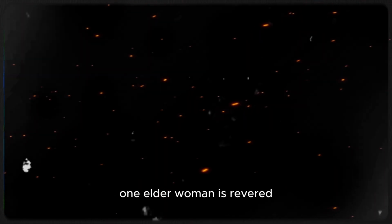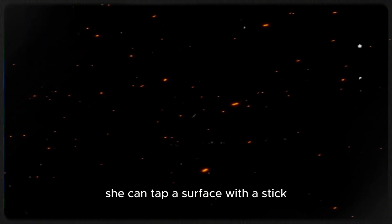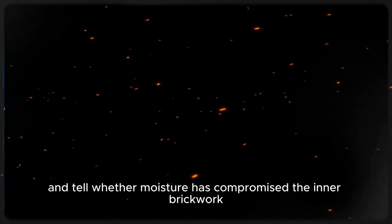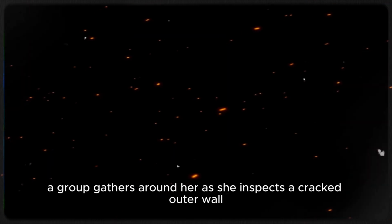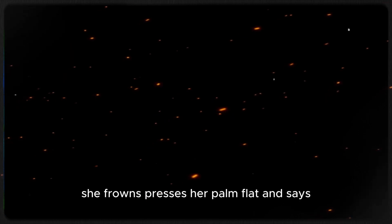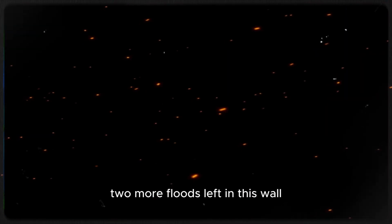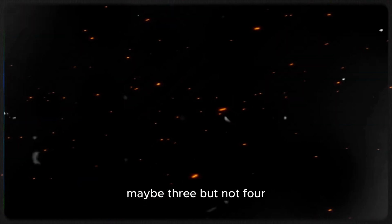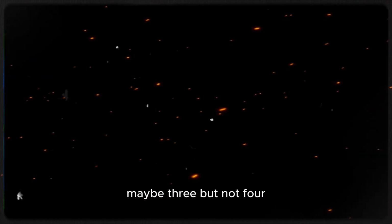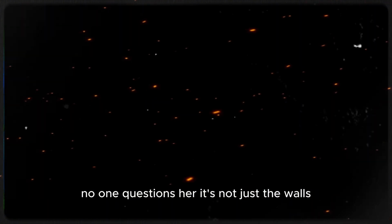One elder woman is revered in the village for her skill at wall listening. She can tap a surface with a stick and tell whether moisture has compromised the inner brickwork. A group gathers around her as she inspects a cracked outer wall. She frowns, presses her palm flat, and says, "Two more floods left in this wall. Maybe three, but not four." No one questions her.